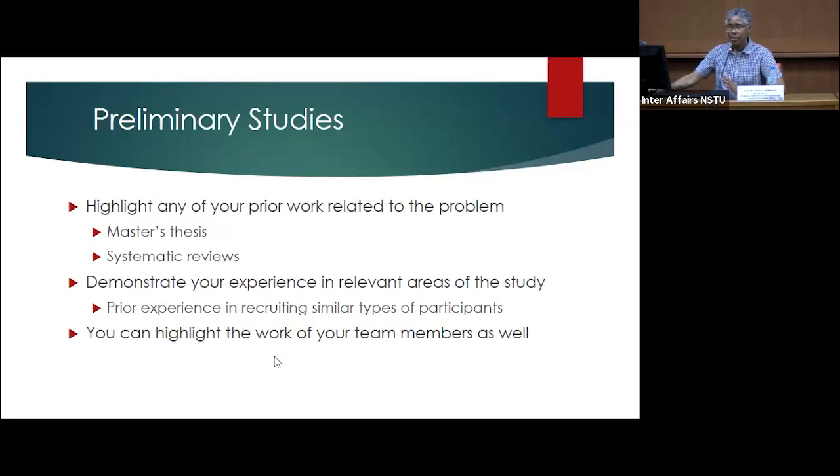In addition, after the background and significance, you write your theory, and then you list preliminary studies. Preliminary studies is one of the first things that you talk about as you describe your methods and approach. Here you want to demonstrate your expertise in conducting the research or key findings from your own research or another team member's that provides the scientific premise to support the approaches or research questions that you're answering.